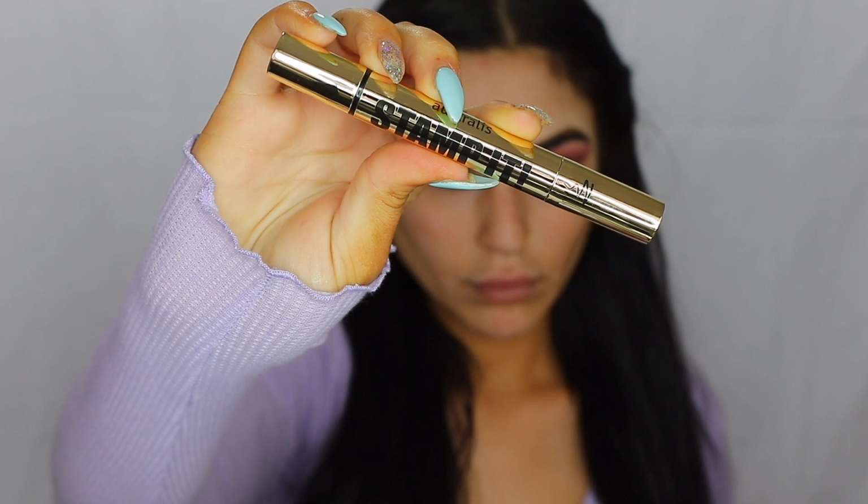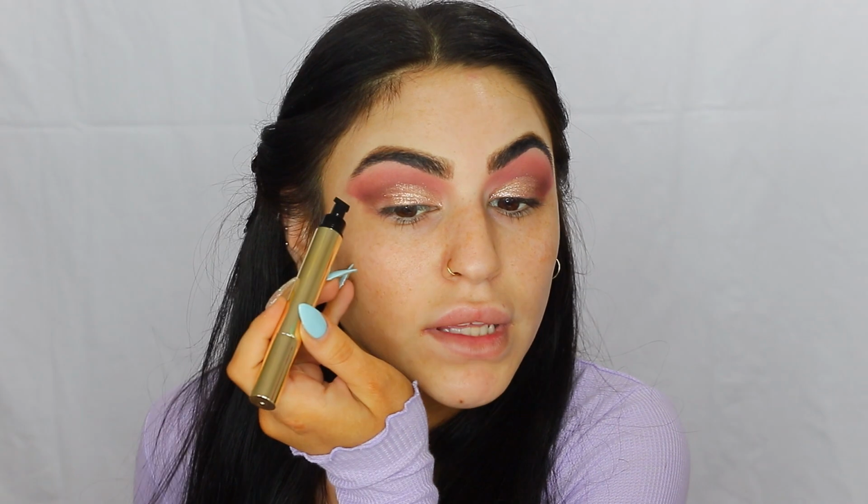Once that's all clean, I've got a new product over here. For the first time, I'm going to do a winged liner. In so many years, I have not done a winged liner and I am freaking out. But with the help of the Australia's Stamped double-ended winged liner stamp, I'm going to try and do it. Using the stampy side first, looking down and stamping it on. Oh my god.